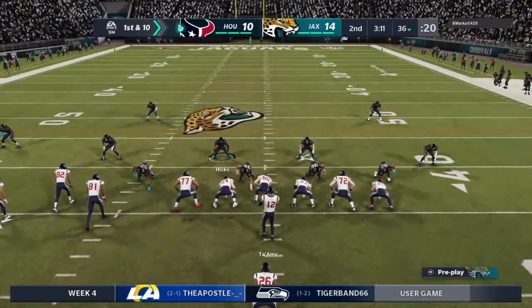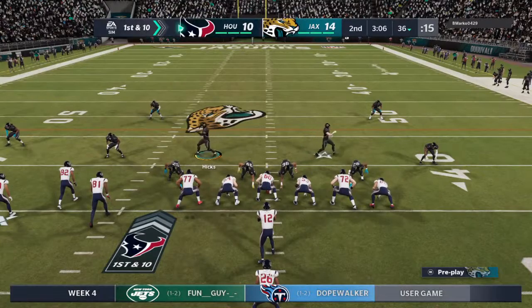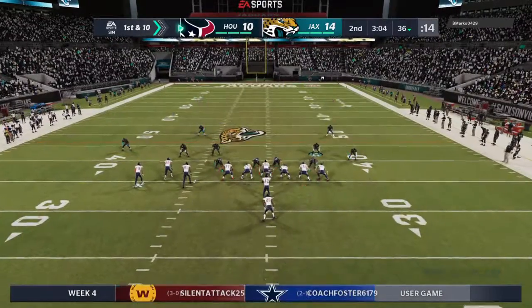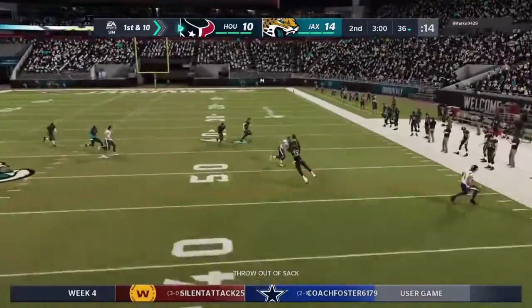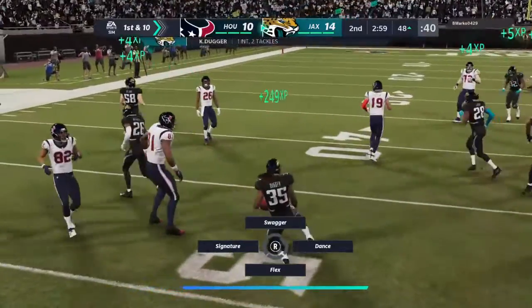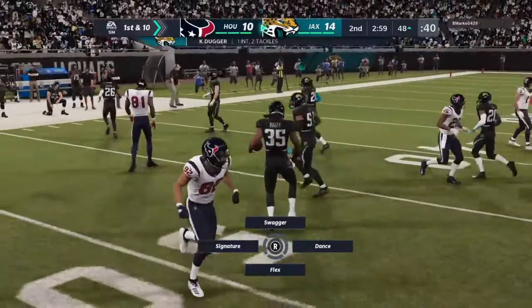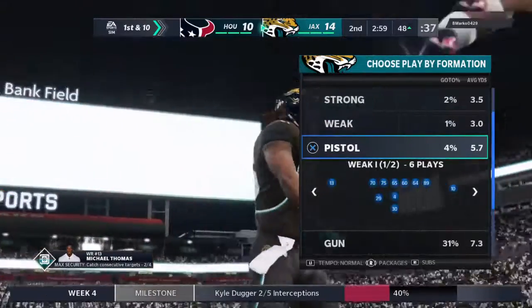So from the 36 now, 1st and 10. Now a shotgun snap as they'll look to throw. This is intercepted. It's Kyler Duggar who picks it. And they take possession 2 yards away from midfield at the 48-yard line.